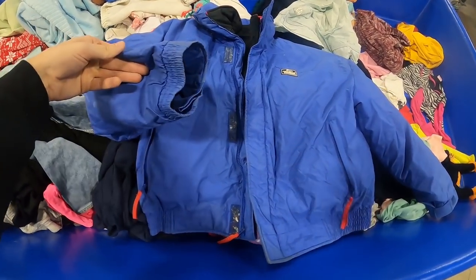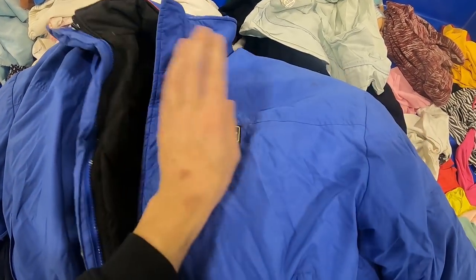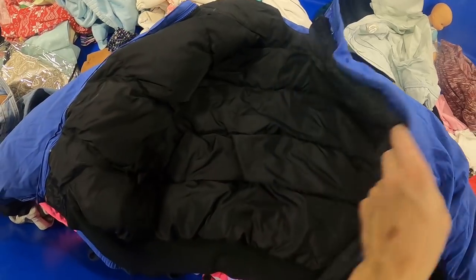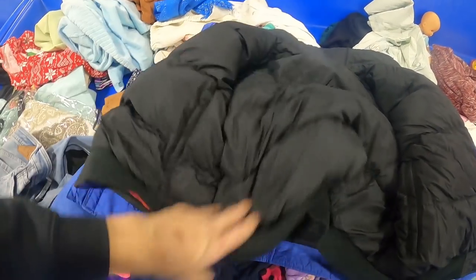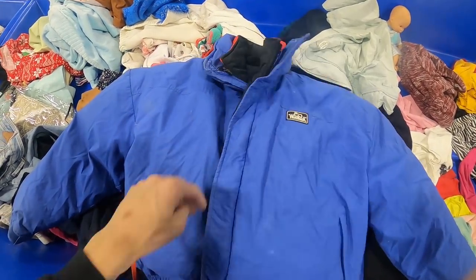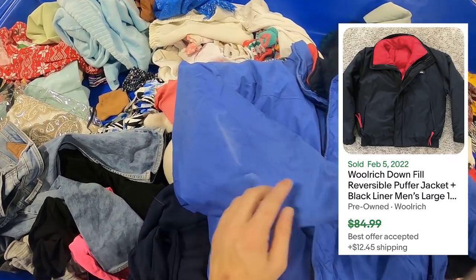Check it out, the first find of the bins here. We got a Woolrich vintage down jacket. It is a little bit dirty, but that should come off really, really easy. And on the interior, it is lined. It has the extra liner in it, which is really, really nice. These vintage Woolrich pieces can go for like 70, 80 bucks. So I'm gonna go ahead and snag that.